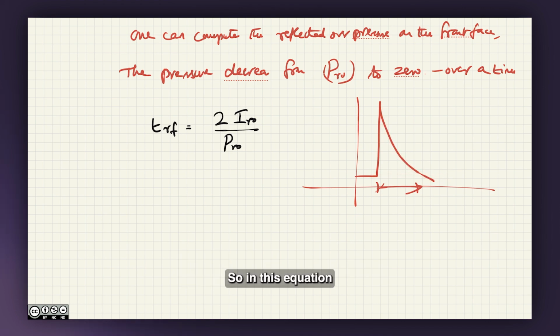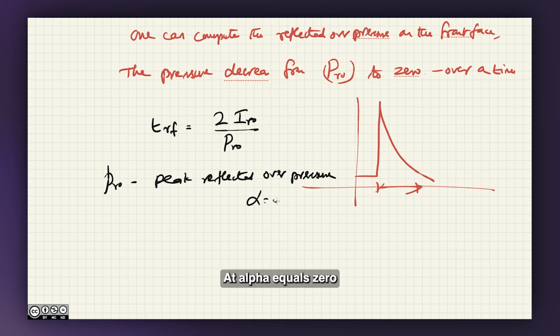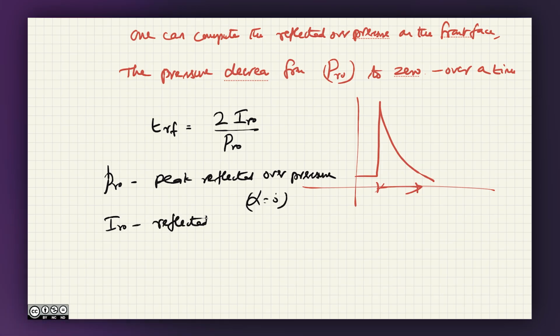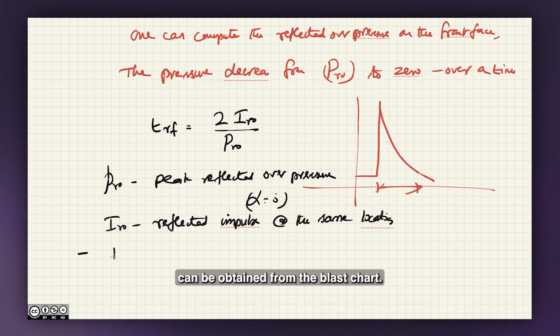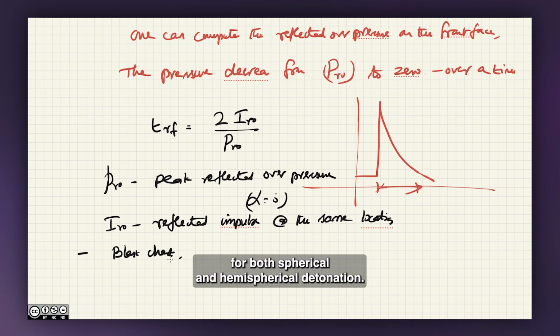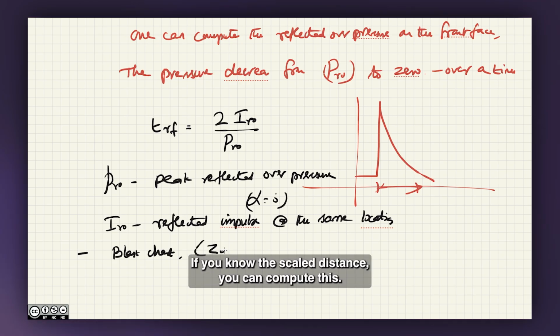In this equation, PR0 is the peak reflected overpressure at alpha equals 0, that is, angle of incidence is 0, and IR0 is called the reflected impulse at the same location. Both values can be obtained from the blast chart. The blast chart can be used to obtain both the values for both spherical and hemispherical detonation, if you know the scale distance.